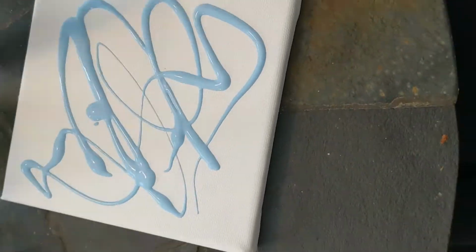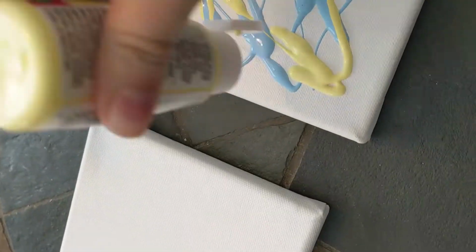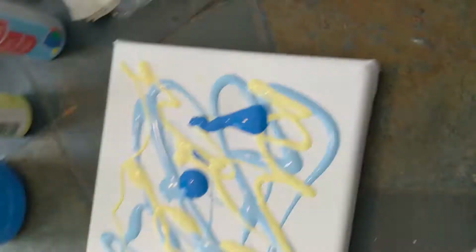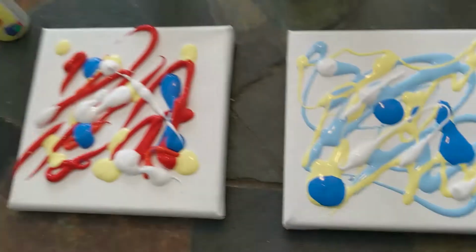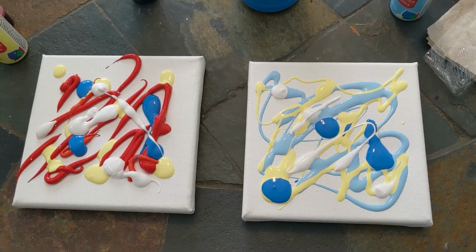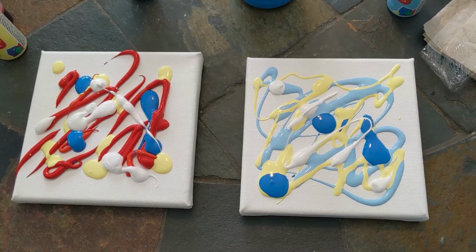So here I am prepping the next two canvases. I tried to make the color make a little bit more sense with more blue tones on one side and red tones on the other. See, we have our colors. Now to put them in plastic bags and see what our artist has to offer.